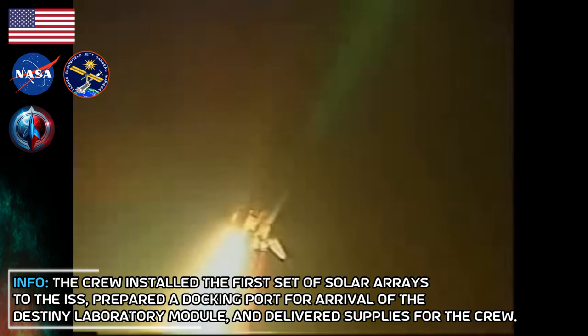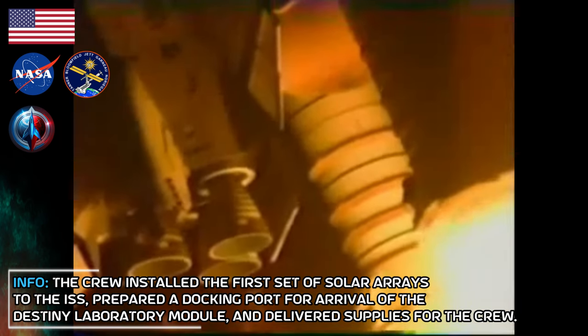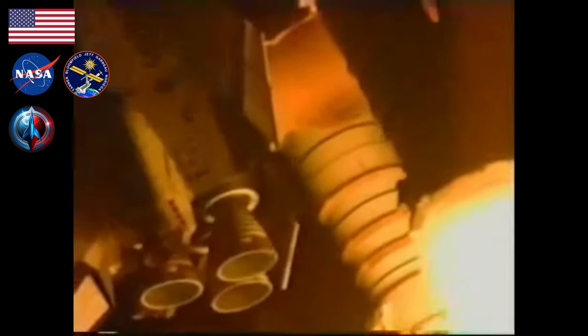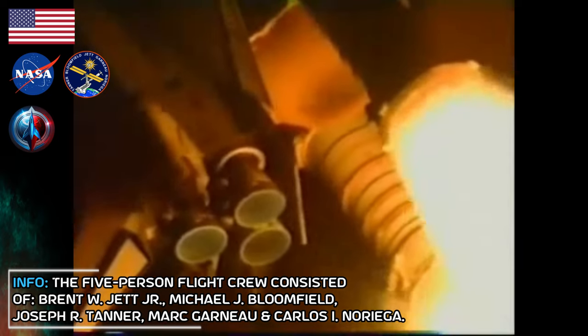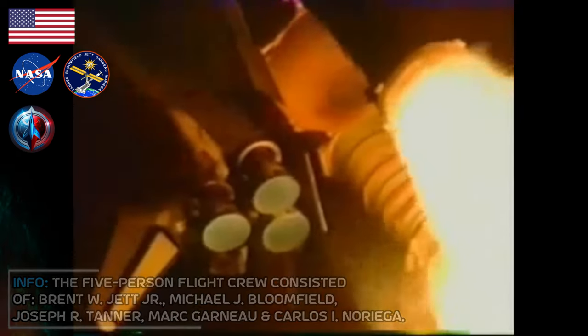Five seconds into the flight, Endeavour's three liquid fuel main engines beginning to throttle back in a three-step fashion to 72% of rated performance. That will reduce the stress on the shuttle as it breaks through the sound barrier. Endeavour already 1.5 miles downrange from the Kennedy Space Center. All systems reported to be in great shape. 52 seconds into the flight, the main engines beginning to rev up to full throttle, 104% of rated performance. Endeavour, go at throttle up.